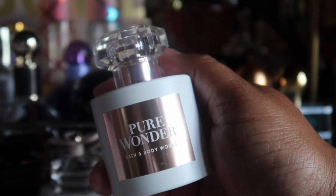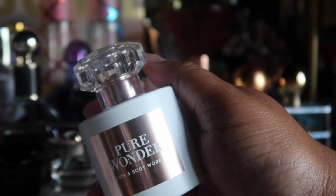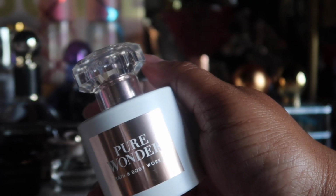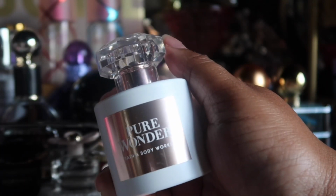This one is Pure Wonder, and I'm so happy that I did find this for 75% off. Yeah, Honey Wildflower, I found that for 75% off as well. Pure Wonder, I found this for 75% off.